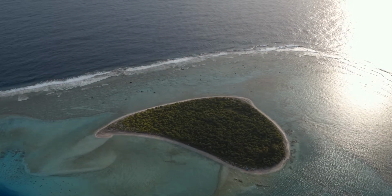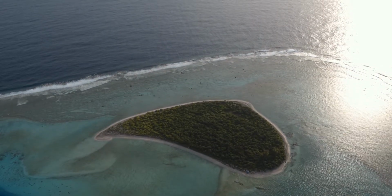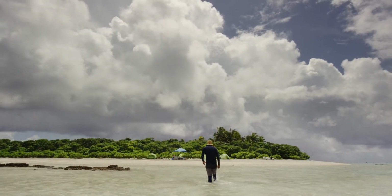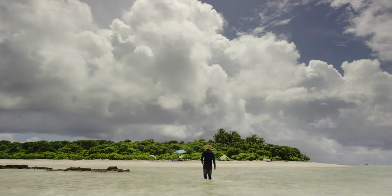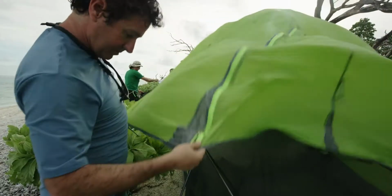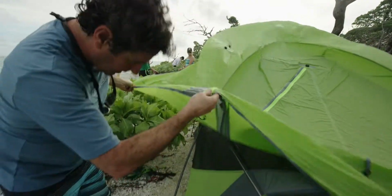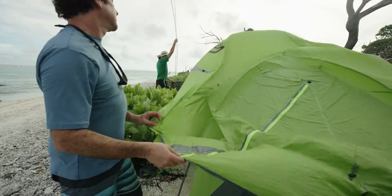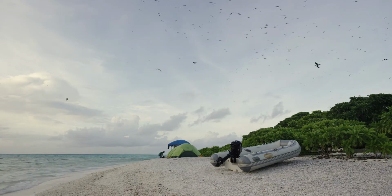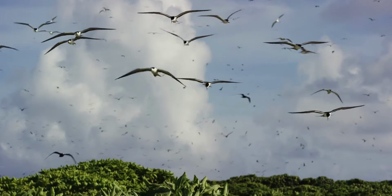There was no visible signs of man on the island. We came, a crew of 9, and we brought everything with us that we needed for the 3 days that we're there. Assembles a tent on the shore. And we took everything away when we left. Birds flap their wings above them.